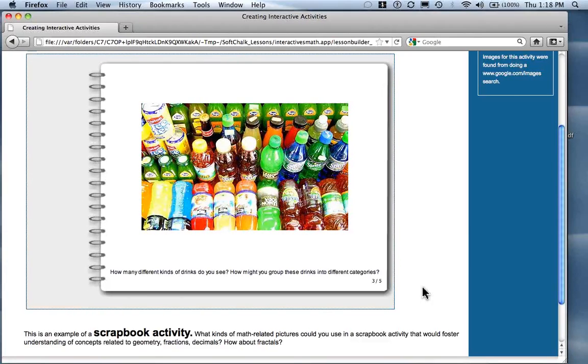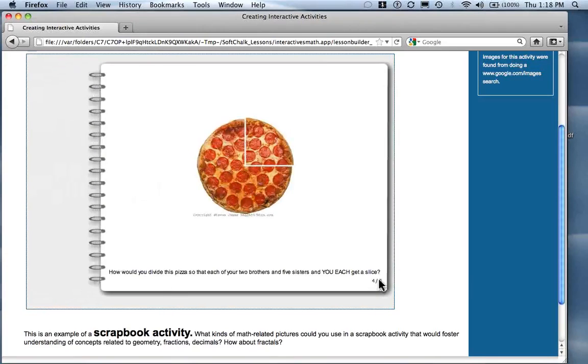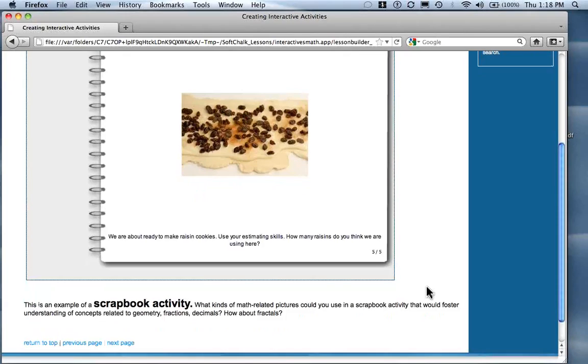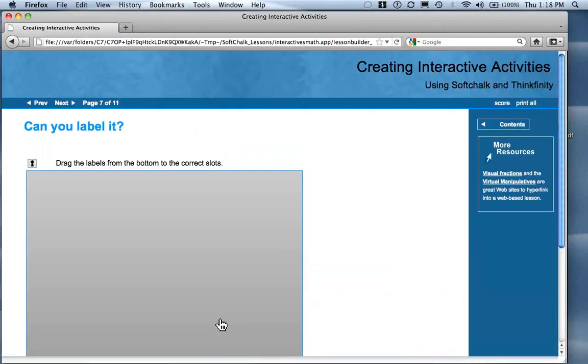In this particular activity, I'm asking them to see if they can identify the different kinds of drinks, but how might you group these drinks into different categories? How would you divide this pizza so that your 2 brothers and 5 sisters and you each get a slice? And then this is estimating skills. Now, how many raisins do you think they're using here in this baking activity? So this is just some ideas that I was giving my students on how to use a scrapbook activity.